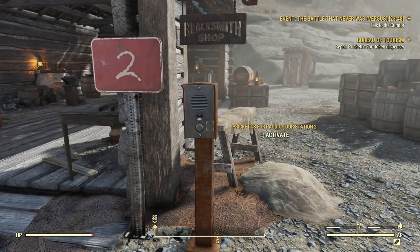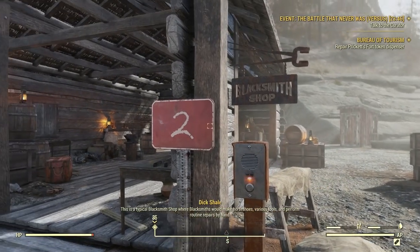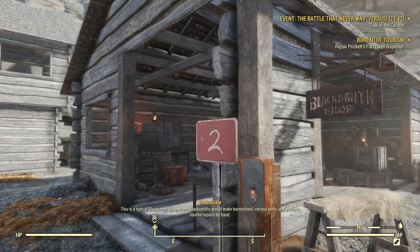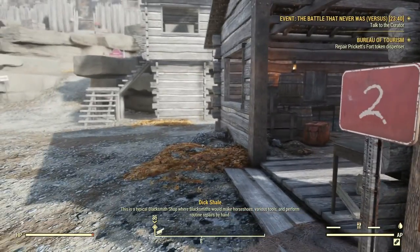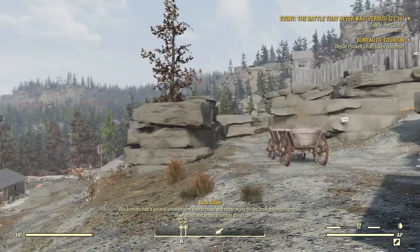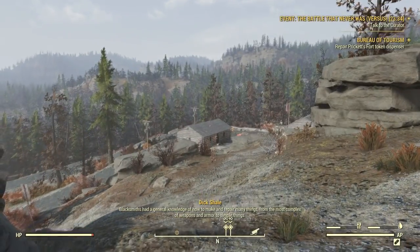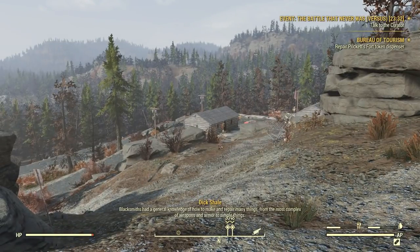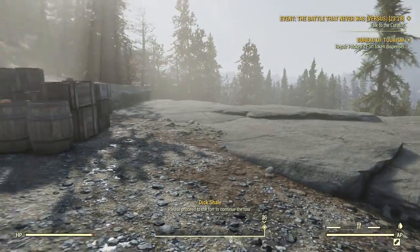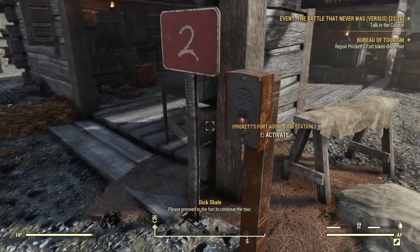The blacksmith shop. This is a typical blacksmith shop, where blacksmiths would make horseshoes, various tools, and perform routine repairs by hand. Blacksmiths had a general knowledge of how to make and repair many things, from the most complex of weapons and armor to simple items. Please proceed to the fort to continue the tour.